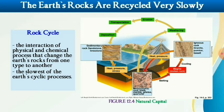The Earth's rocks are recycled very slowly. The rock cycle is the interaction of physical and chemical processes that change the Earth's rocks from one type to another. Rocks are recycled over millions of years by three processes: erosion, melting, and metamorphism, which produce sedimentary, igneous, and metamorphic rocks, respectively. In these processes, rocks are broken down, melted, fused together into new forms by heat and pressure, cooled, and sometimes recrystallized within the Earth's interior and crust.